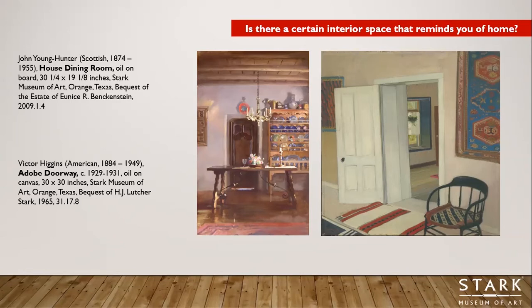And then we have a casual, almost pedestrian scene with Victor Higgins' Adobe Doorway. Literally, this is washed in the same light. We kind of stumbled upon just an everyday view of this room, but it has an interesting composition to it. So definitely can make us consider the idea of home.